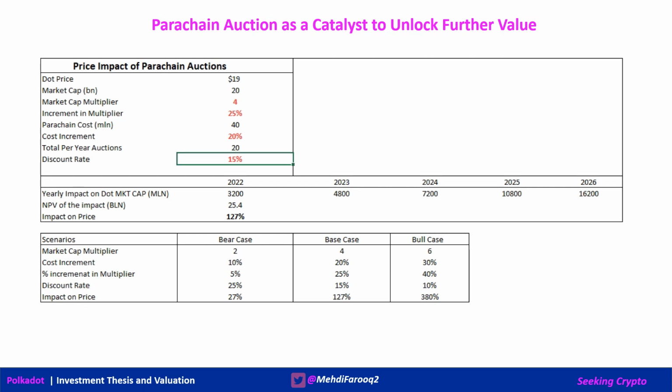Then what I've done is look at how much yearly impact these parachain auctions have on Polkadot's market cap, based on these assumptions. So over here, you have an impact of 3.2 billion, 4.8 billion, 7.2 billion, 10.8 billion, and 16.2 billion over the next 5 years. And I've discounted that to calculate the net present value of that future impact in today's terms. So I get the net present value of the scarcity element created by the bonded auctions to be $25.4 billion. So the impact on the price will be 130%.